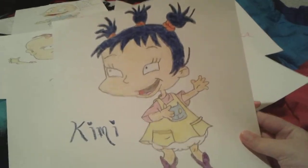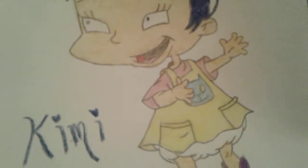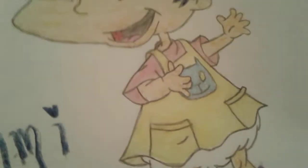Yeah, she has blue hair, and her eyes are kind of squinty because she's Japanese, obviously. She was born in Japan. And she has a cute little pink t-shirt with a sort of yellow dress on with a little blue kitty cat on it. And her saggy diaper, and you can see her cute cowgirl boots. I quite like those. And that's Kimmy, and those are all my Rugrats sketches.